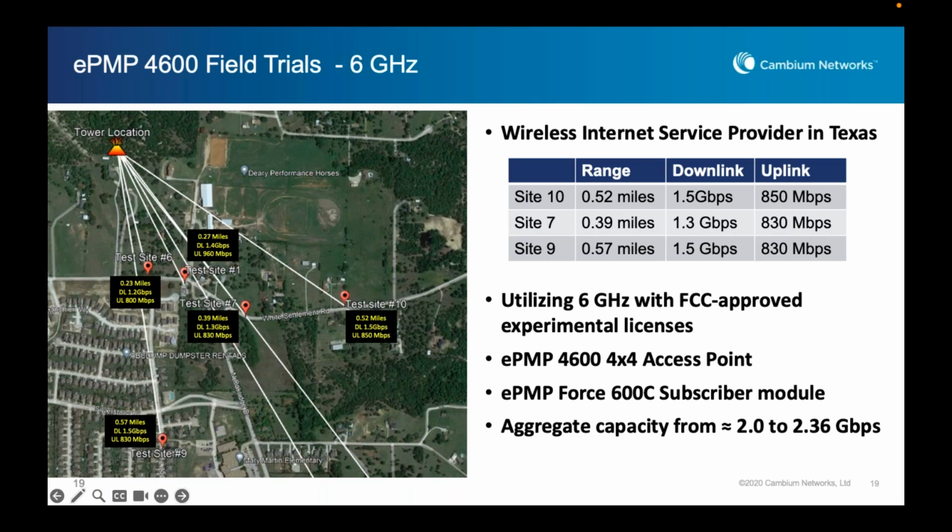We wanted to share some field trials. It's easy to talk about the products and the specs and what the chipsets can do, but how about real world, right? This is one of our service providers in Texas. As you can see, this was utilizing 6 gigahertz. It was an experimental license at the time. This was sometime last year when this happened, so about half a year or so ago.